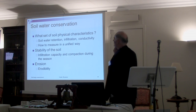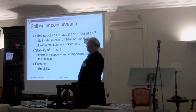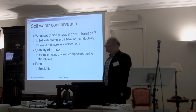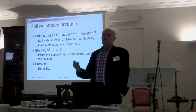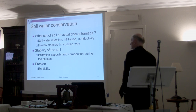Then, in terms of soil conservation, sustainability, erosion, and so forth, we need to characterize very well the soil physical characteristics. These are classical things. How will we measure that in a unified way? Stability of the soil is not very important, because the farmer starts the season and maybe the soil gets compacted during the season and so forth. So how do we characterize that?